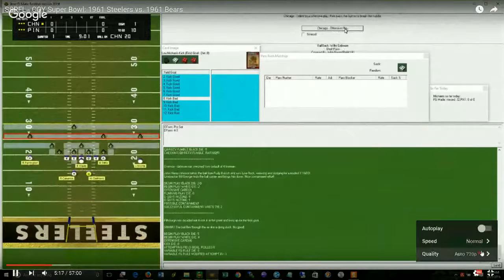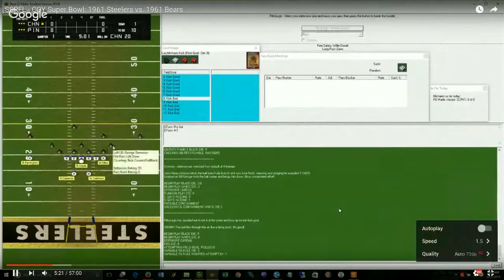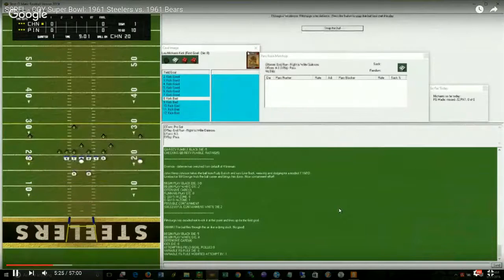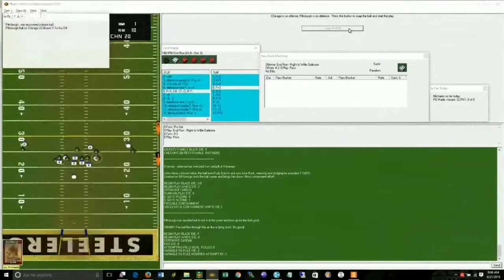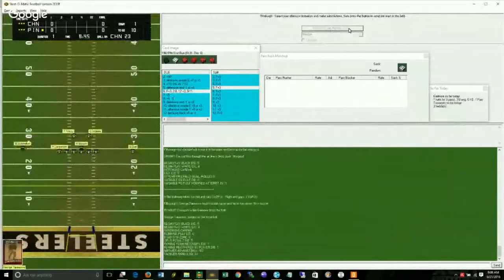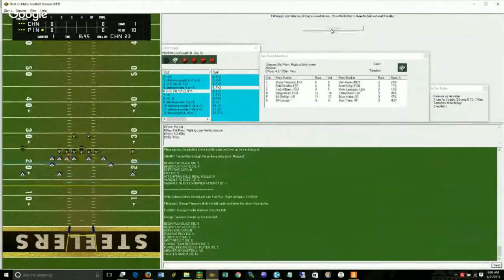Bears take over without having to suffer any repercussions from that. 1st and 10, Bears at the 20, and run right to Willie Gallimore. Guessed wrong in 0-minute zone, but it's a fumble, and the Steelers get it back. Huge turnover there. So they missed the field goal, but they get the ball right back. They avoided the interception by forcing a fumble.